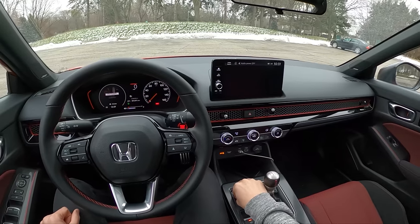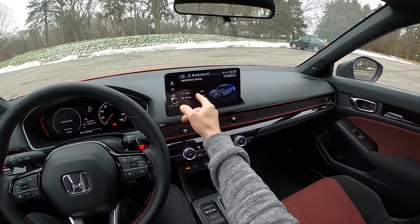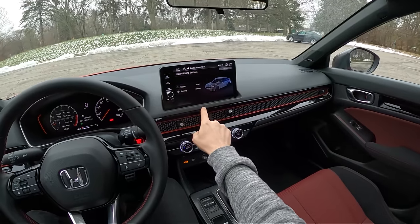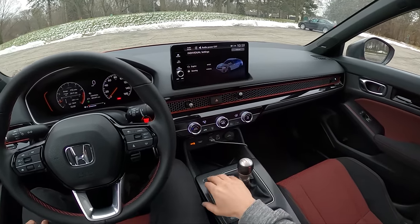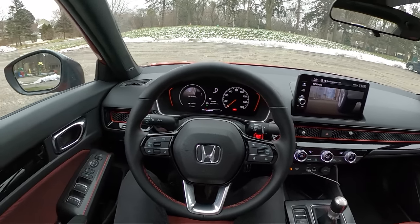Individual mode is a nice in-between where you can configure the steering weight between normal and sport. I have my engine set to sport and individual and steering set to normal. Also, just driving around in normal mode is just fine too.